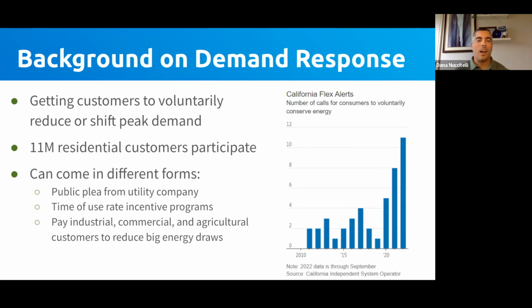There's also time of use rate incentive programs, basically saying like during the daytime, we have lots of solar, so we have lots of electricity available, so we're going to make the rates low. And then as the sun goes down, the demand goes up and the solar supply goes down, so we're going to make the rates higher to give people an incentive to use electricity when it's most available.